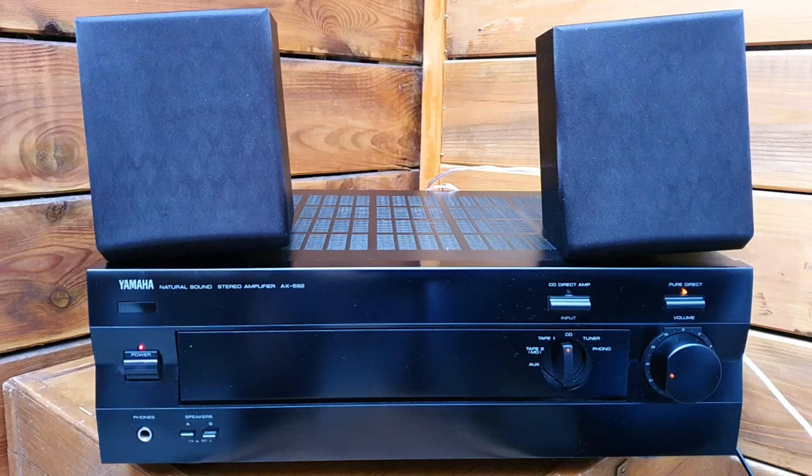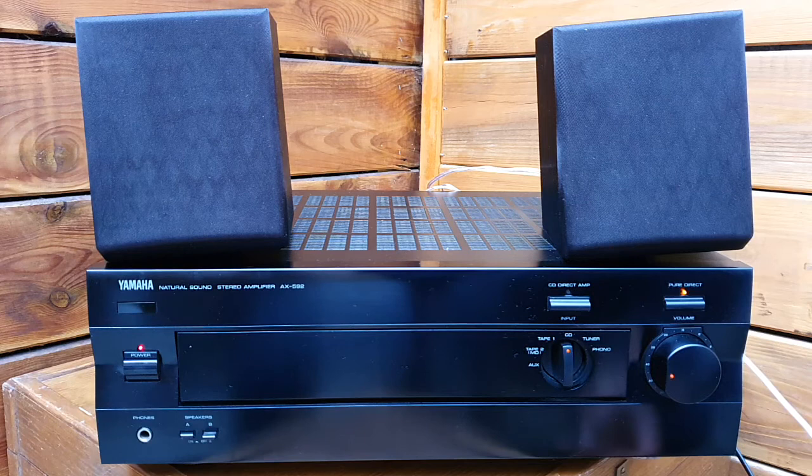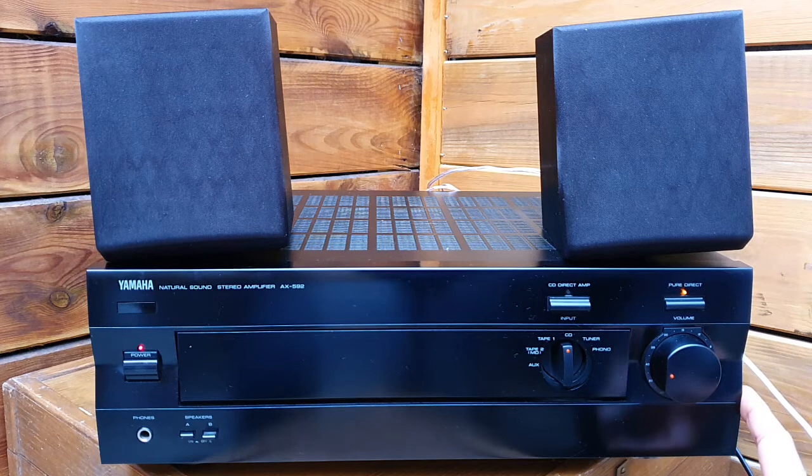Hi everyone, today I would like to share with you Yamaha natural sound stereo amplifier model number AX-592. They have been produced between 1997 to 1999.